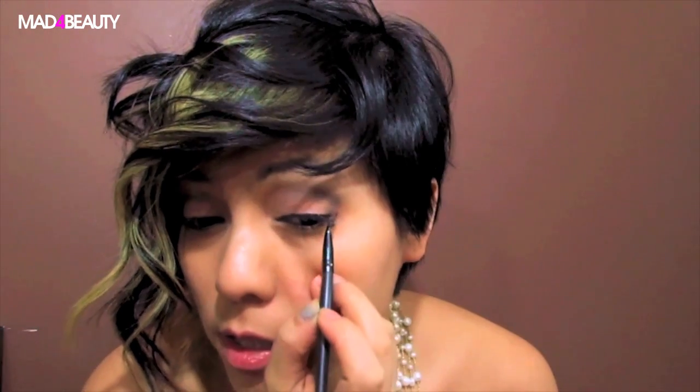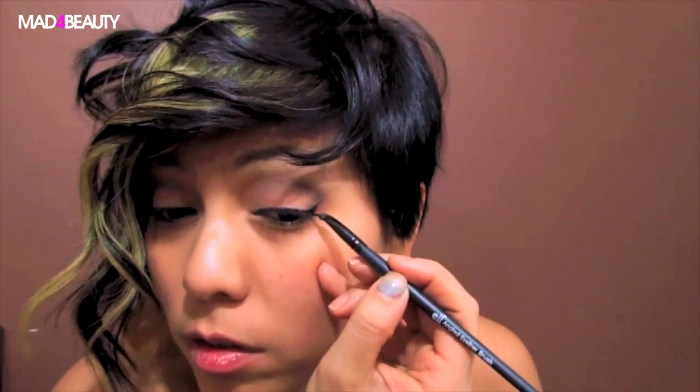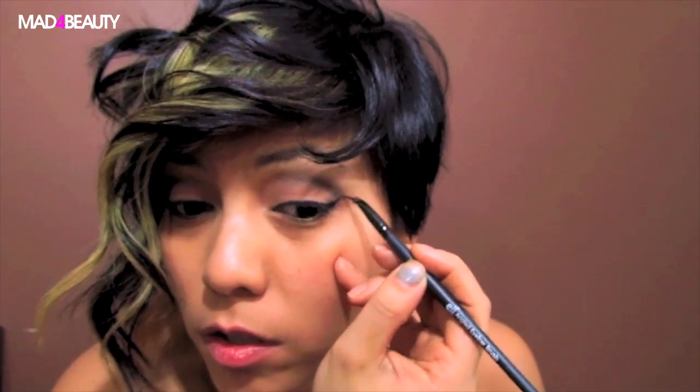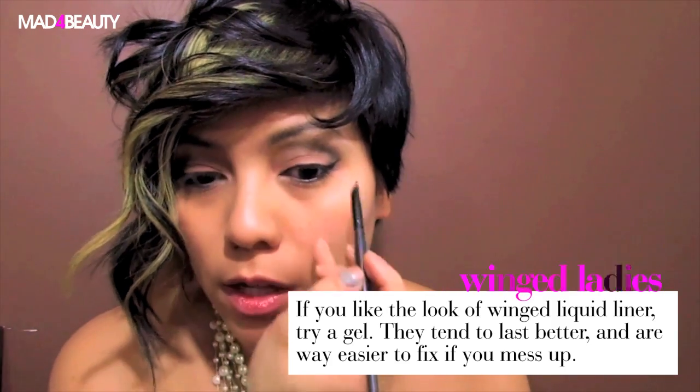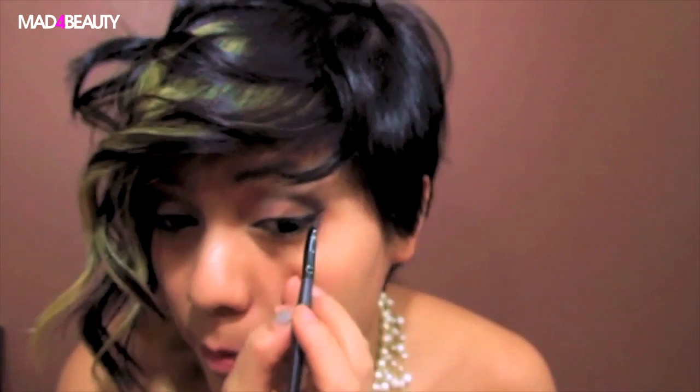And I like using these angle brushes because you can use the angle of the brush to follow your lower lash line. You're basically extending that lower lash line out. And you can create here as dramatic of a wing as you like, or as little. And then you just connect those two lines you made.